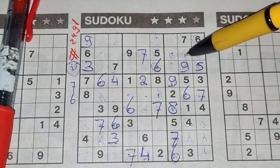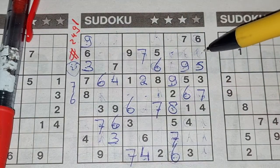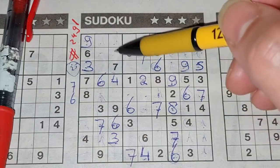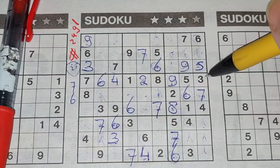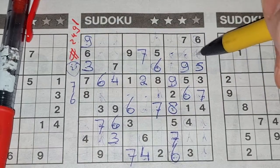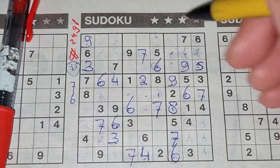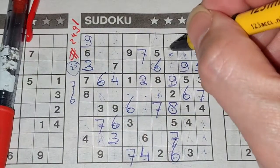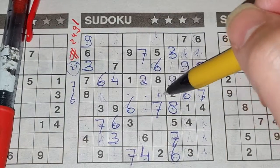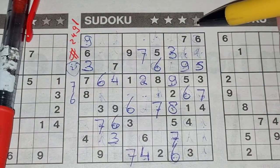1, 2, 3, 4, 5 missing numbers in the second row. One of the missing numbers is a 3. We see here 3 in this big square, so no 3 in these 2 boxes. Here, so 3 boxes left for the 3 could be here, or there. We see here 3, no 3 there. Here 3, no 3 there. The only place for the 3 should be there. All right. Now I cannot continue with the 3.